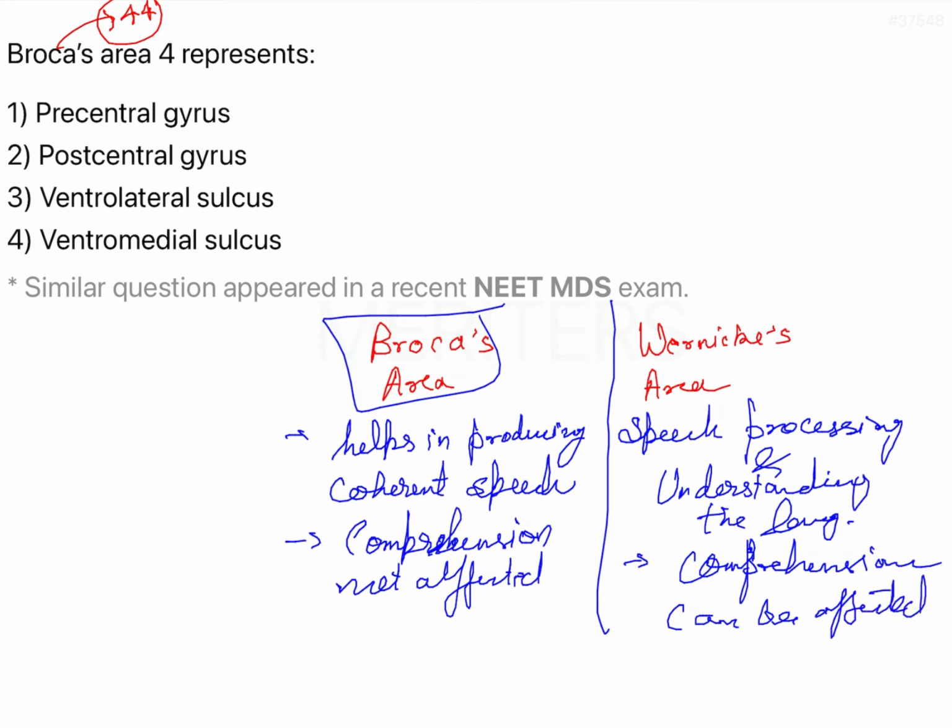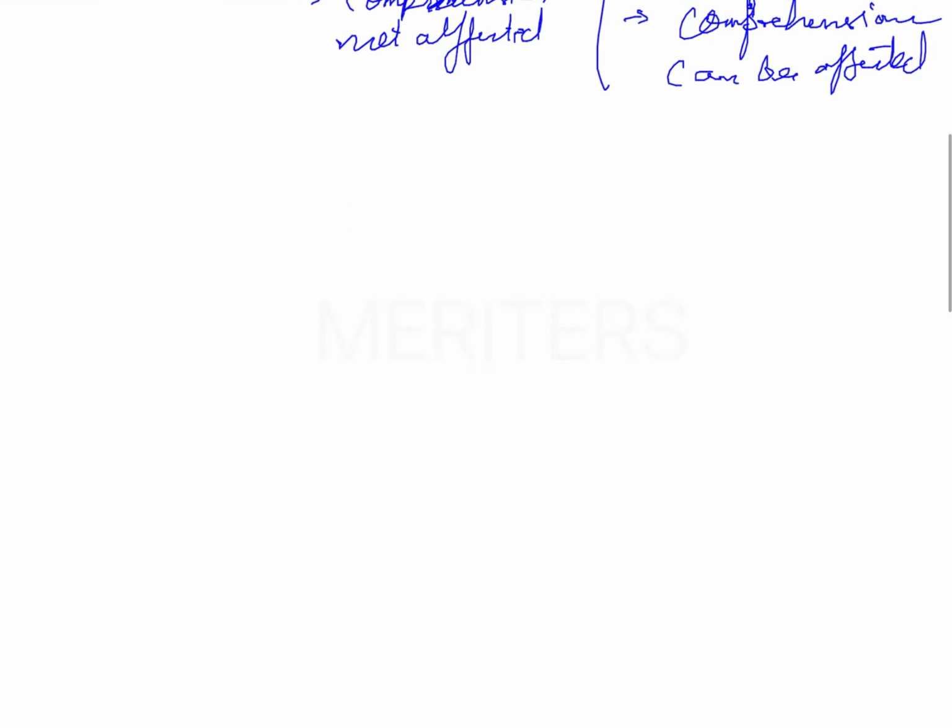Now we'll be coming to the Broca's area. So this Broca's area, actually it is named after the scientist Paul Broca. Now we should talk about a very important part of the brain that is known as the precentral cortex.